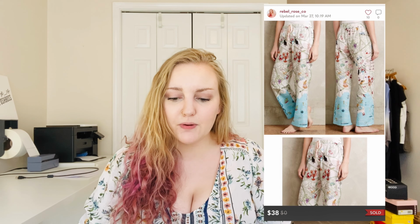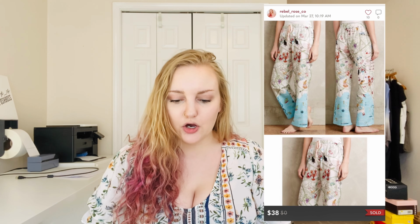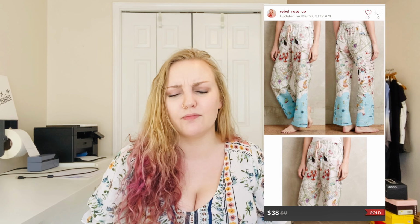Okay, this was my favorite sale this month, I think. This was in my most recent haul. I will link it up here. It was Anthropologie Vicky Chu Artsy Pajama Lounge Pants. The tag said it features the work of Vicky Chu, and I looked it up. I hope I'm saying that name right.